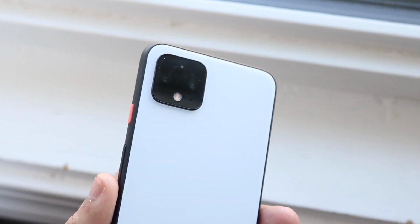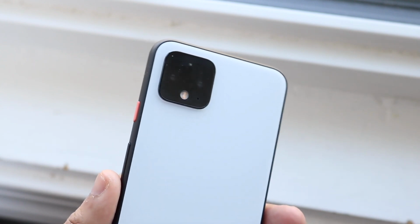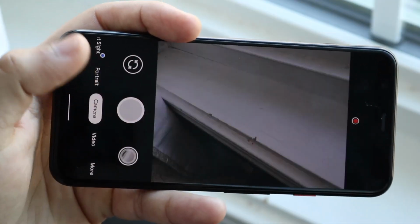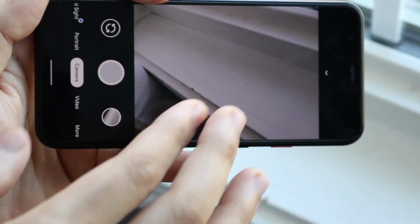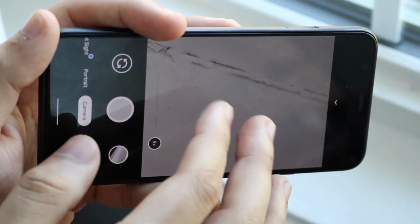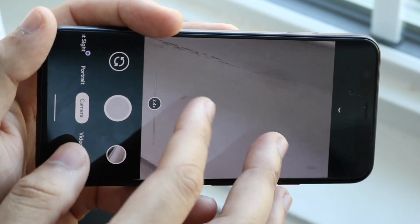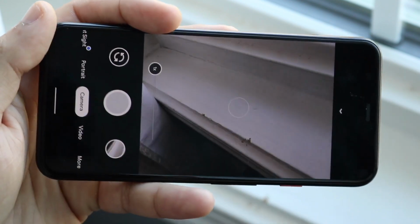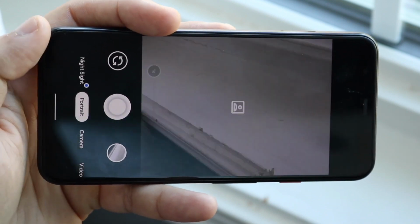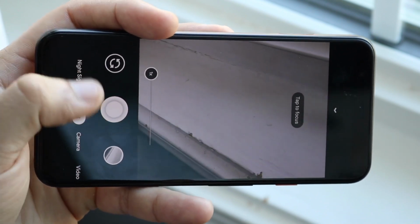The Google Pixel 4a has a 12.2 megapixel wide angle lens and then a 16 megapixel telephoto lens, where the Google Pixel 6a has a 12.2 megapixel wide angle lens and a 12 megapixel ultra wide sensor. On the front, they pretty much had the exact same camera setup at 8 megapixels. I don't understand why they love these 8 megapixel sensors on the front, but with the Pixel 4, I personally thought this camera was good enough.